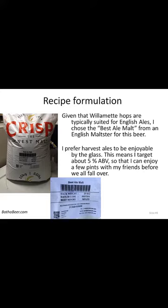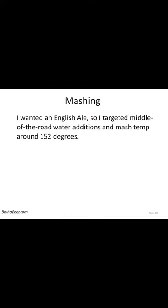Given that Willamette hops are typically suited for English ales, I chose an English malt. In this case, I chose the best ale malt from an English maltster for this beer. Now, I personally prefer harvest ales to be enjoyable by the glass. This means I target about 5% ABV so that I can enjoy a few pints with my friends before we all fall over. For this harvest ale, I wanted an English ale, so I targeted middle-of-the-road water additions and a mash temperature around 152 degrees.